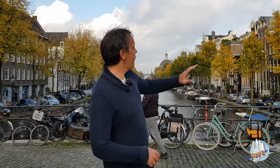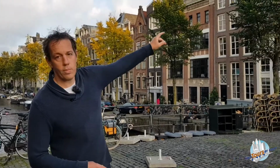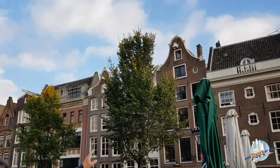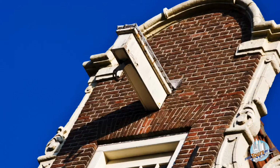So here we are in the canal area of Amsterdam, the grachtengordel, as we call it in Dutch, no joke. And here you have all the beautiful canal houses that Amsterdam is so famous for. And when you have a good look at the houses, especially the ones here at the front, they have hooks on top of the houses. And that's because originally they're all storage houses.